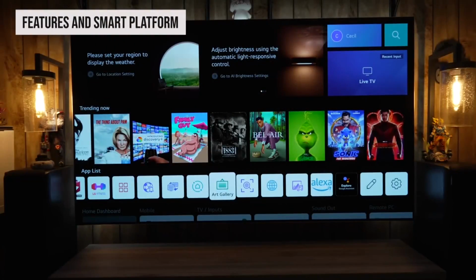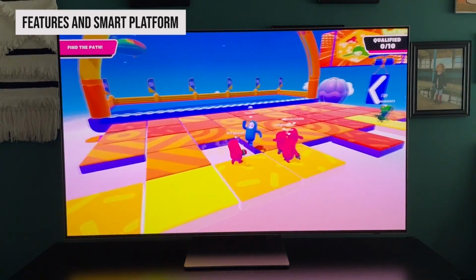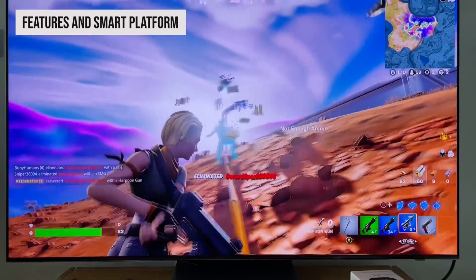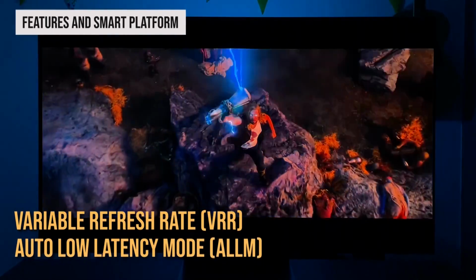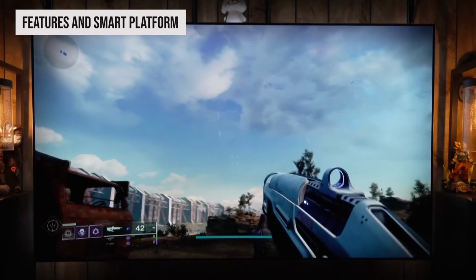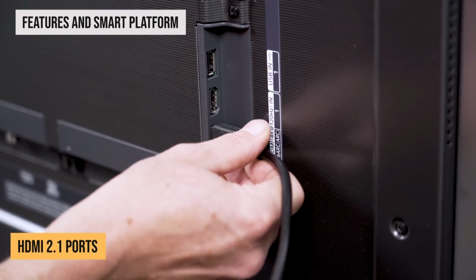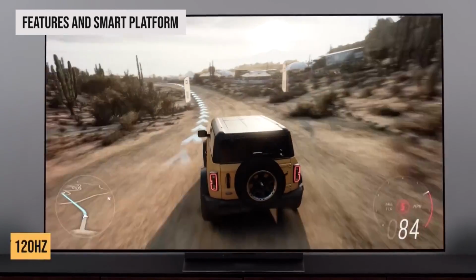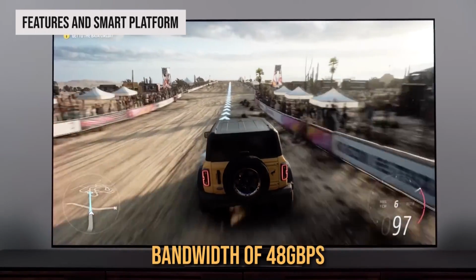Features and smart platform. There's no denying the G2 and the S95B are among the best gaming TVs you can buy this year. Each model supports both variable refresh rate (VRR) and auto low latency mode (ALLM) for smoother, low latency gaming. In addition, all four of the HDMI 2.1 ports on both TVs support 4K gaming at 120 Hz with a bandwidth of 48 GB per second.